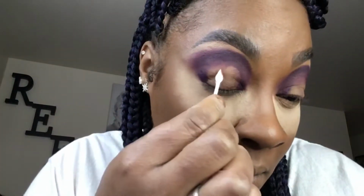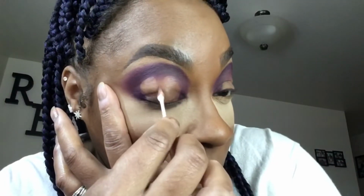However, I needed that. So I'm using a Q-tip that I bought from either Walmart or Sally's, but it has that pointed end. And I like it because you can use it to draw more detail. And I'm pretty much just drawing out the shape of the heart that I want.